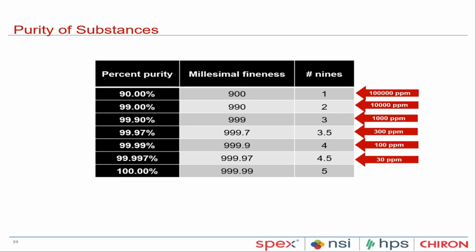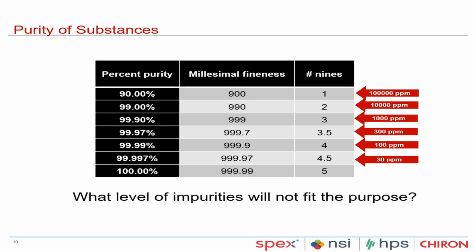It might not be. So you can see that if you go down to 4 nines, you only have 100 ppm of impurity. And if you're doing ppb work, you might want to be looking at 99.99 or even 99.997, which is 4.5 nines. Because the lower you go with the impurities, the better off you are seeing your very small trace analytical targets. So what level of impurities will not fit your purpose?